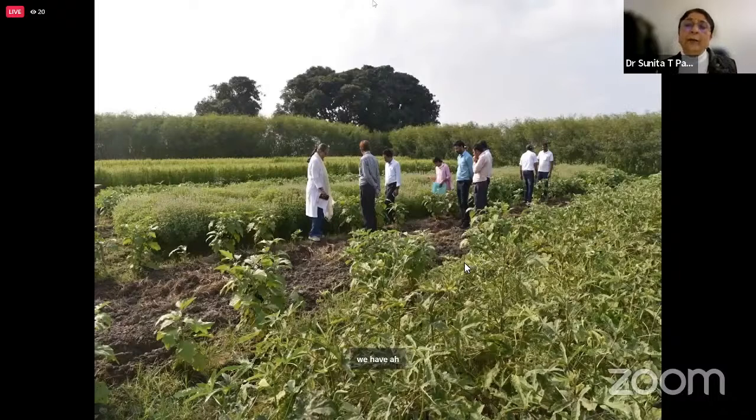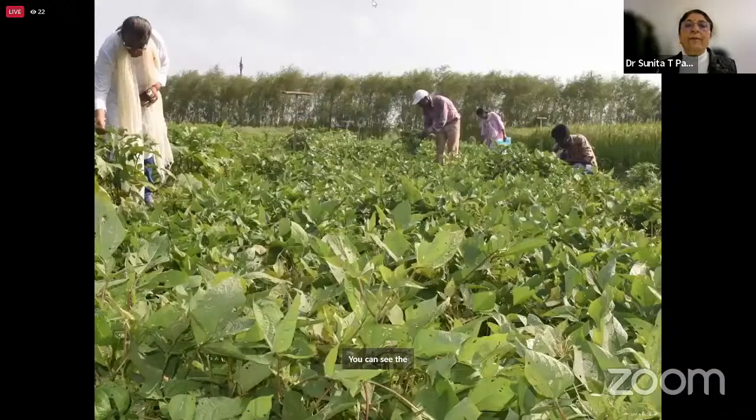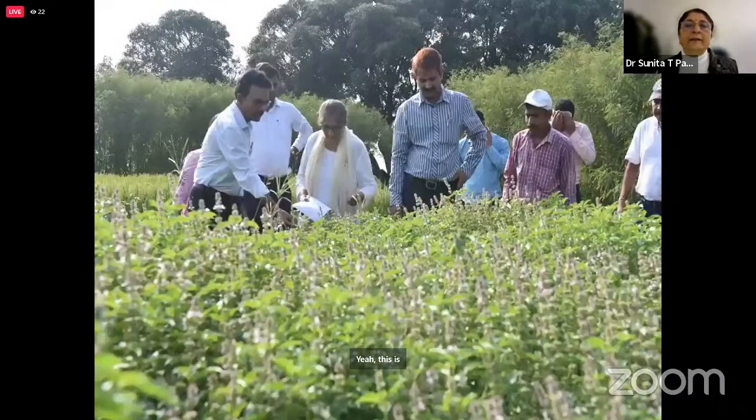So we have grown all these crops, and we in fact raised a demonstration trial in our university, where we used herbal kunapajala as biofertilizer or growth stimulants in every crop. You can see the performance of crop.